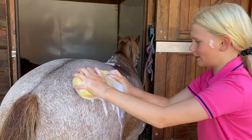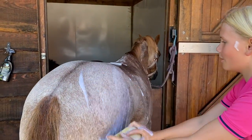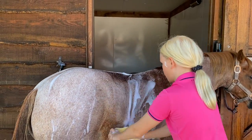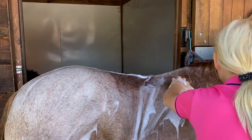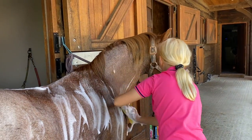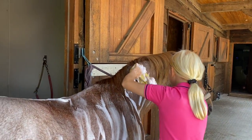Proper good pampering for Hattie. Oh, pink and purple. Just going to get all the muck off her and the sweat. Stand still. Do you like that? Is it nice and bubbly?